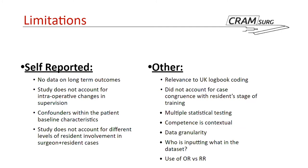Yeah, so first of all, I think we should make a point on how relevant this is to our own reality. So external validity of this paper might be limited by the way our training is designed. There is a point that I think is probably the most important point, actually, the authors kind of mention. They cannot account for the resident stage of training. So effectively, the equivalent of a CT1 and an ST6 would be pretty much in the same pot here. And obviously, the level of competence and the level of independence would be very different.